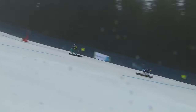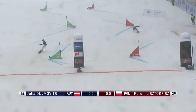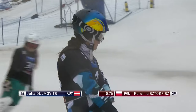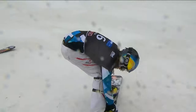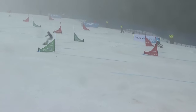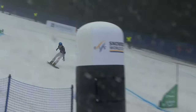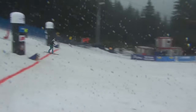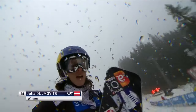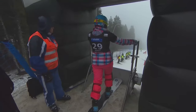Dumovitz, regular foot rider, left foot forward. And she's going to take this one quite comfortably in the end. Dumovitz, by 0.75 seconds, rides into the quarterfinals. She'll move into quarterfinal number three. So Dumovitz now has to go back to the top, prepare for the quarterfinals. Doesn't know who she's racing yet. We'll work that out after this heat.